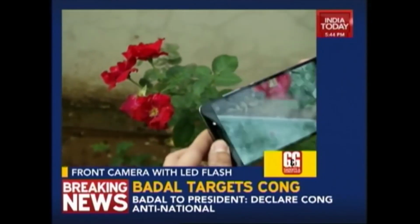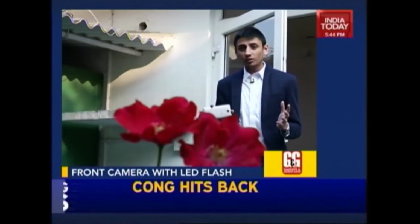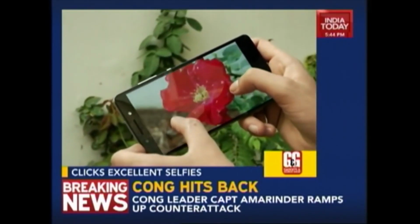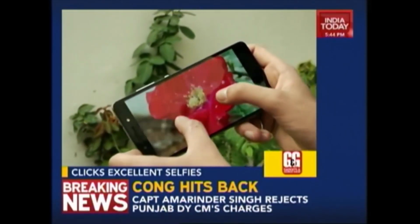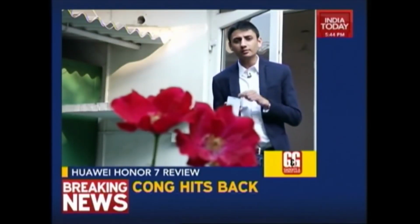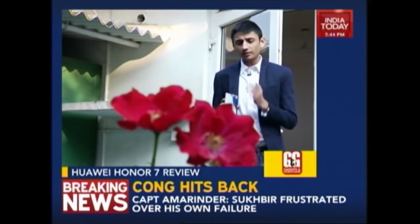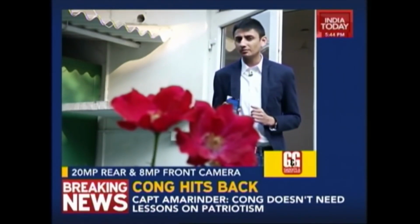In broad daylight you get dollops of detail, really good contrast and really good colors. Even in low light it's no slouch and it'll take really nice photos. On the front, the camera not only has a really high resolution, it also gets a flash. So you can use a flash in dim selfies, and overall the results are going to be really nice.